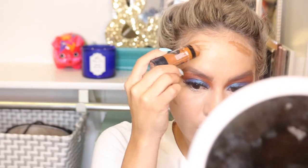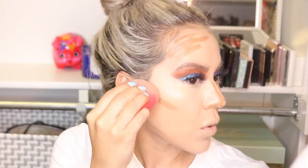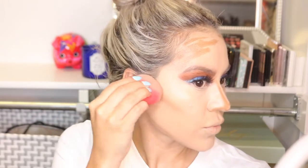Then going in with my Wet n Wild contour stick in the color 805, Call Me Maple, putting that all over where I just want to emphasize the cheekbones, want to minimize my forehead, want to minimize the size of my nose. You see me contouring that, and then going down the jawline as well too. Then just taking the same beauty blender, and I am just dabbing that out, so that way there's no harsh lines, and you can just go ahead and try to bronze up as much as you can.